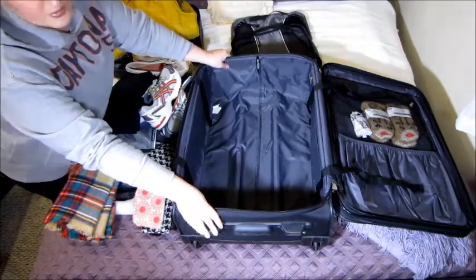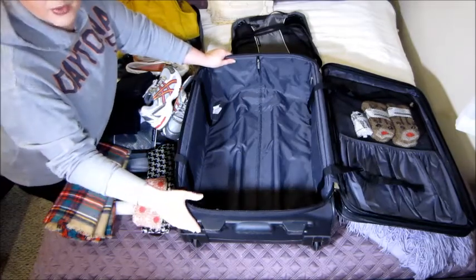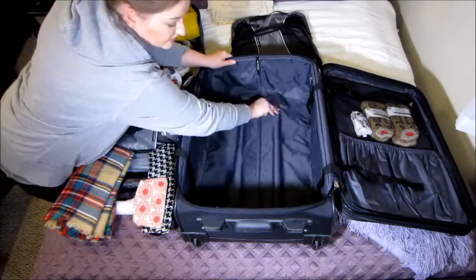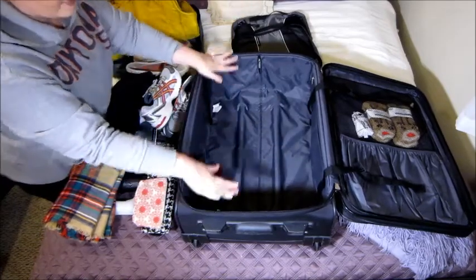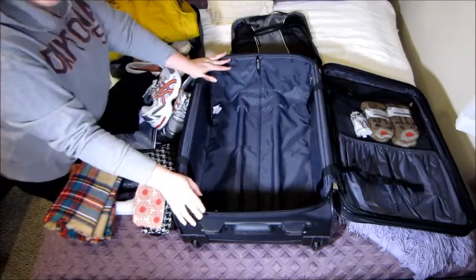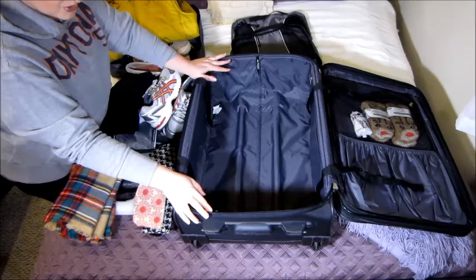So this is just a normal roller. It's not one of the ones that has the spinning wheels on the base. So these definitely have the rungs that are right here. What I like to do on the base of my bag is to fill in this area as much as possible to make things lie a little bit flatter. So let me show you how I do that.